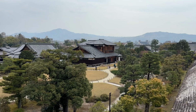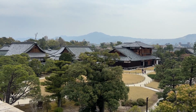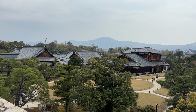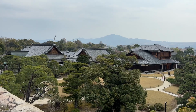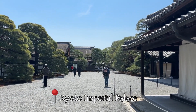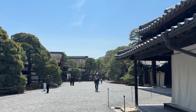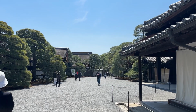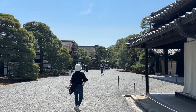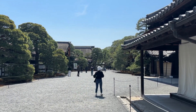Just a short 15 minutes walk northeast of the castle is the second attraction of the day, and it is the Kyoto Imperial Palace. The Kyoto Imperial Palace is the former official palace of the Emperor of Japan, who is the head of state. Since 1869, the Emperor has resided in the Tokyo Imperial Palace, leaving this stunning palace open to the public.